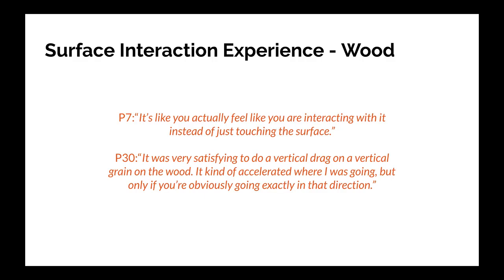And so participant 30 said it was very satisfying to do a vertical drag on a vertical grain on the wood, but it kind of accelerated where I was going. But only if you're obviously going exactly in that direction. So if you had to drag horizontally on that surface, it wouldn't necessarily provide a good user experience.